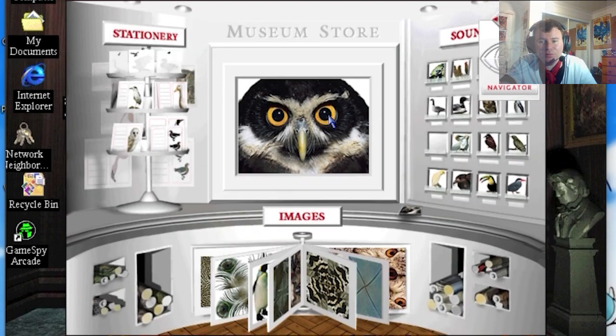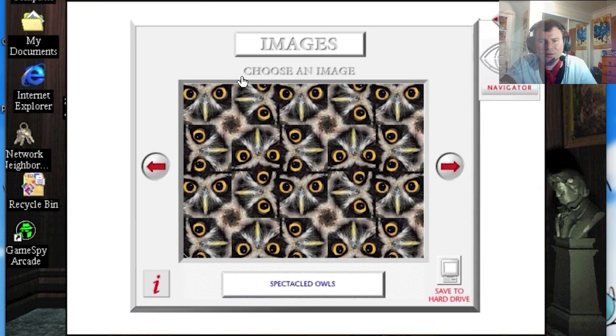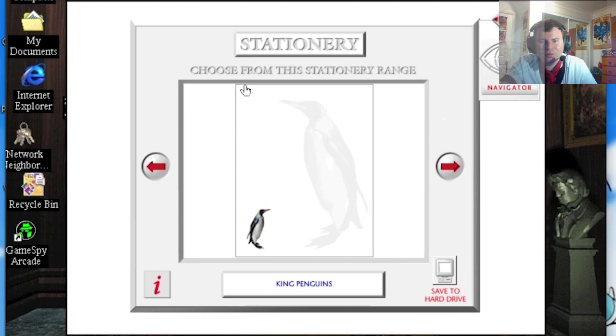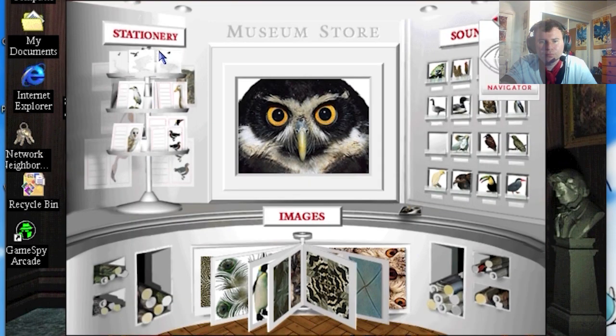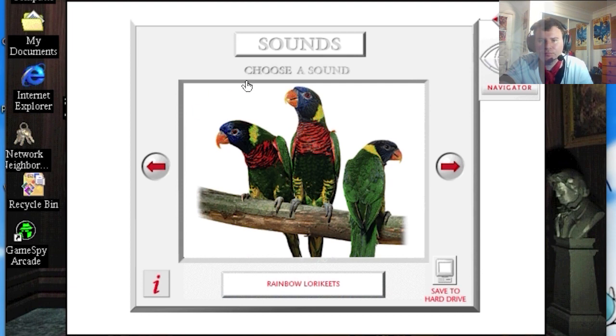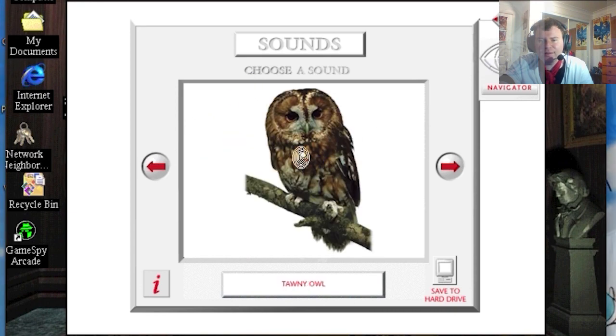Let's have a look at the museum store again, see if that works. We have some images you can use as desktop. Some stationery you can print out. Now, will the sounds work? Oh, yep. Rainbow lorikeets. King penguin. All right, you get the idea.